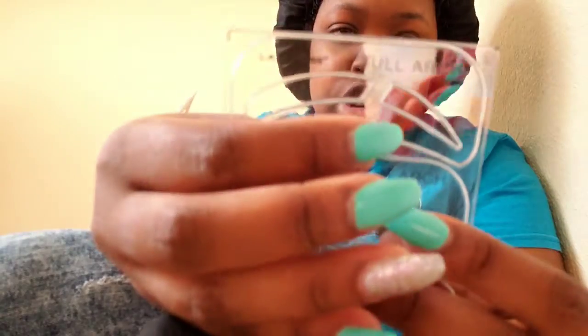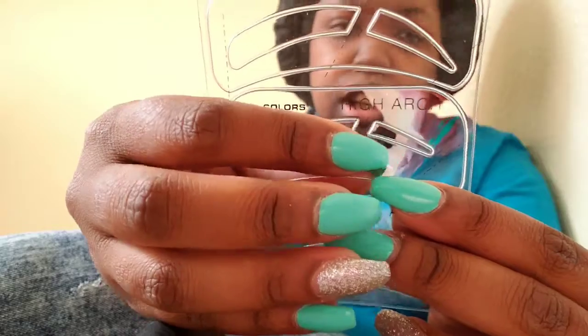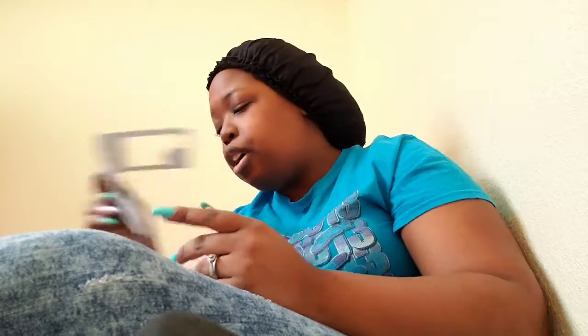So this is a brow arch stencil. It has the full arch at the top and it has the high arch in the middle and then it has a middle arch right here. Although my mom showed me how to do it, I'm going to try it out and see if it works better than just manually doing it myself.